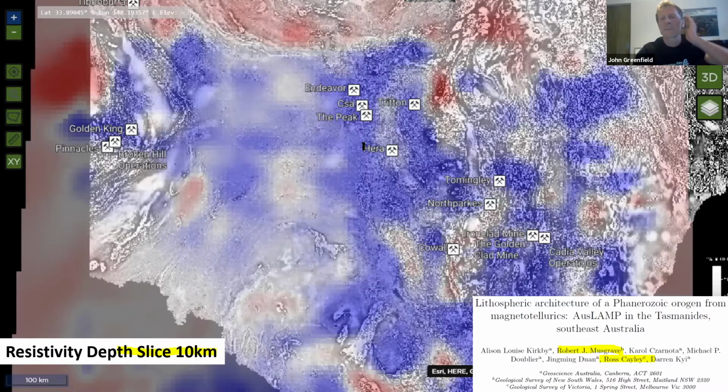So here at 10 kilometres, we can actually already see that it's respecting the known geology. I've got the mag sitting underneath here. So you can see that there is a geological basis for a lot of this conductive material as modelled, including this one, which we're going to come back to. Look at that. That is called the Curnamona conductor. It is an absolute ripper. We'll have a look at that in a minute.